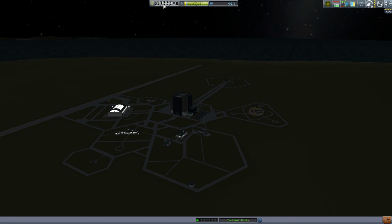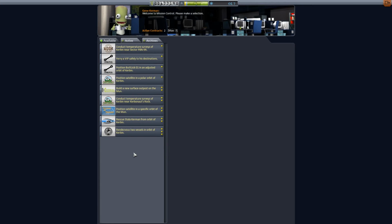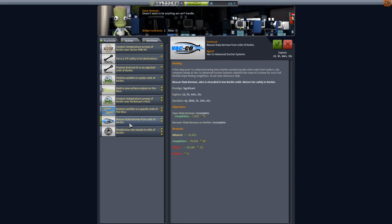Sweet, and we've got 677,000 Kerbal Deleros at the moment. Let's see. What do we have? We have a rendezvous 2 vessels, and finally we got some rescue missions, which is what I was looking to get. So we will do that in the next episode.